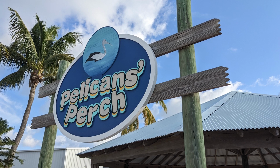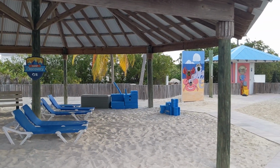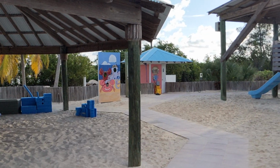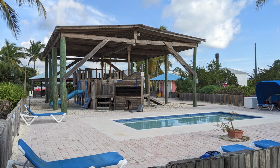If you're visiting Princess Cay with young children, Pelican's Perch is a great spot to check out. The area was located just past the shopping area on the north side of the port and featured 2 shaded, sand-filled play areas, a wooden climbing structure, and a kiddie pool.